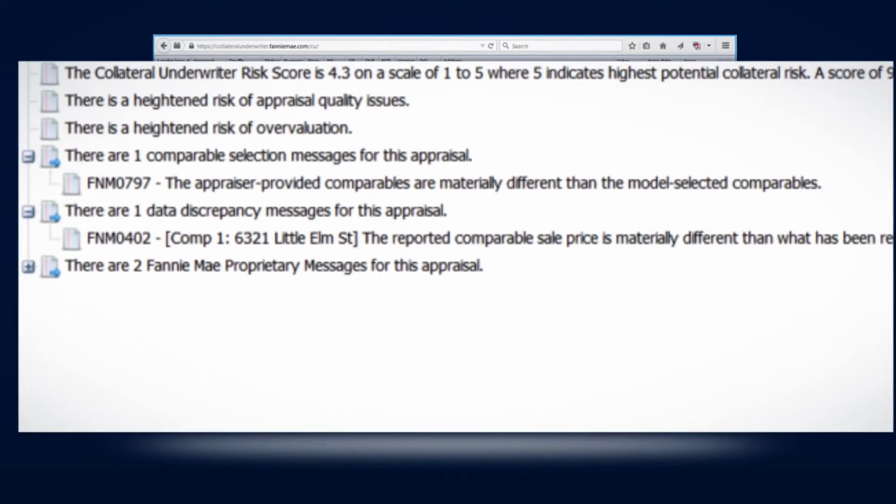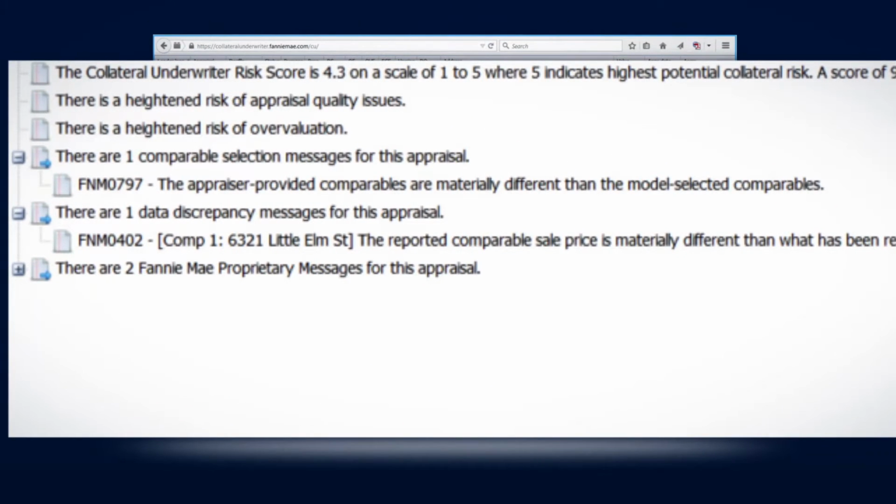The Message Center provides very specific feedback to the lender so that the lender can assess any potential issues prior to delivering the loan to Fannie Mae. Messages may address items like comparable selection and data discrepancy.